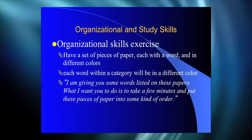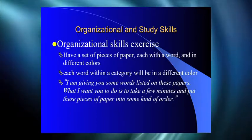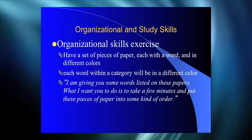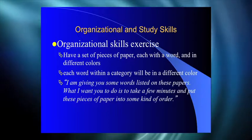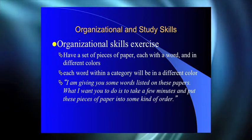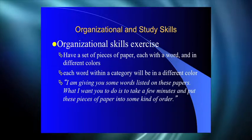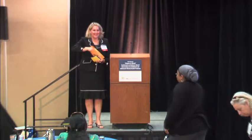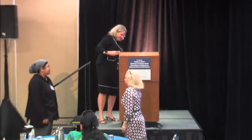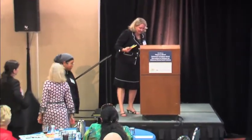And then we have another organizational game that we play. We actually brought props to play this game. So if I could have about 3 volunteers to come to the front and play this game, it would be great. Anybody willing to come up? Thank you. We have 1. How about 2 more? This is a fun one. 2? Okay, great. Okay, super. Thank you to our 3 volunteers.